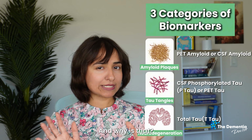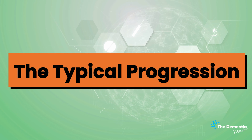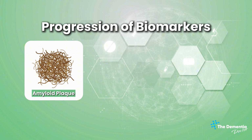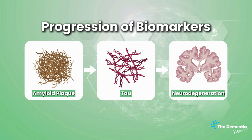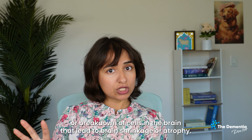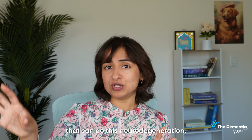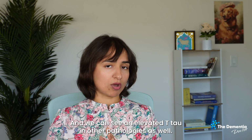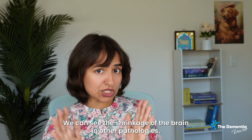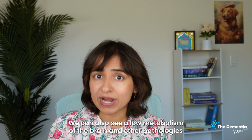And why is that? And what is this third category that we are talking about? The typical progression is thought to be that amyloid comes first, then we have tau, and then shortly after having tau, you have neurodegeneration, or breakdown of cells in the brain that lead to brain shrinkage or atrophy. But as you know, there can be any pathology that can do this neurodegeneration, and we can see an elevated t-tau in other pathologies as well. We can see the shrinkage of the brain in other pathologies. We can also see a low metabolism of the brain in other pathologies.